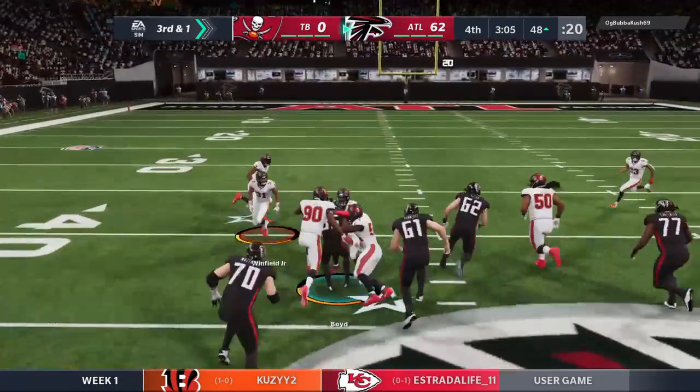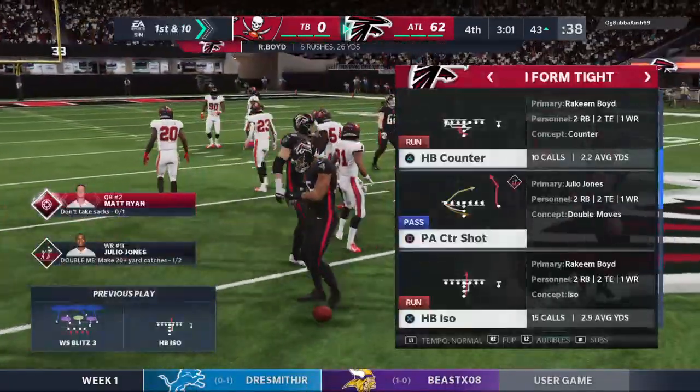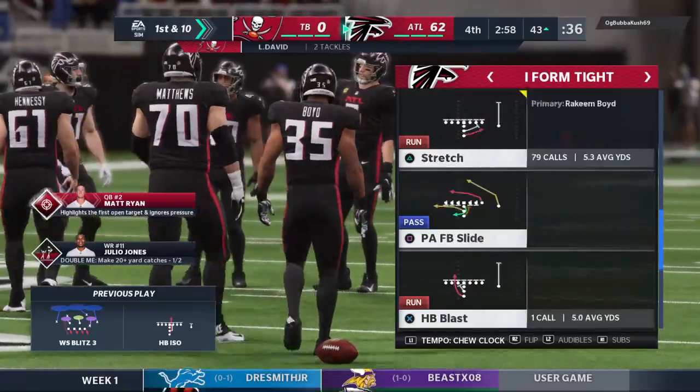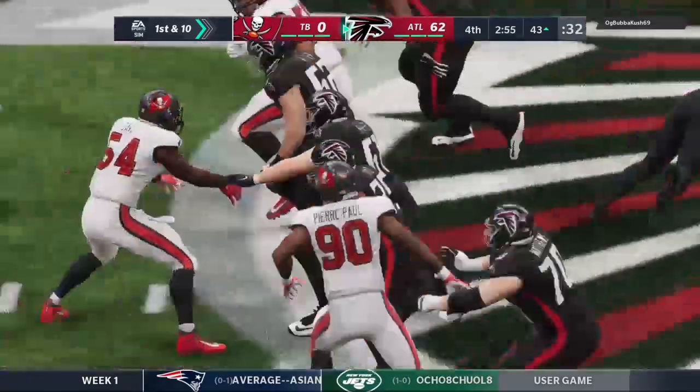They'll try and run some clock here as they keep it on the ground. And he's taken down at the 43, but not before picking up the first. Give him the 3rd down conversion, 5 yards on the play.